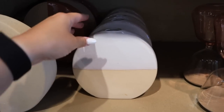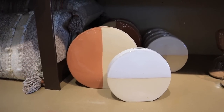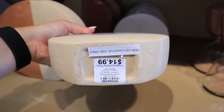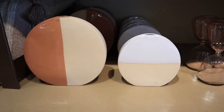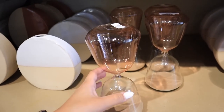Then there is this one, which is a little bit smaller. They go perfect together. You could definitely layer them on a shelf like that and then maybe add a couple stems if you want. But this one is a white glaze with that same natural color, and this one is $14.99, and I would say this one is about maybe 5 inches in circumference. They have a lot of these in stock. I'm obsessed. And then they also have this sand timer, which just kind of sits on its own.